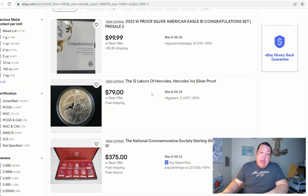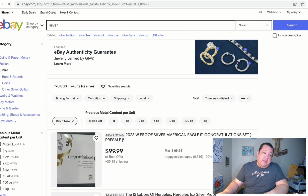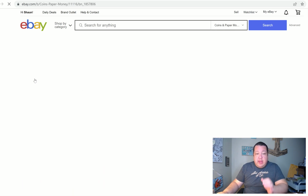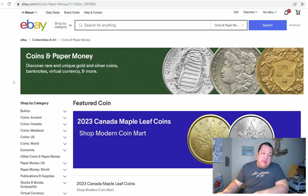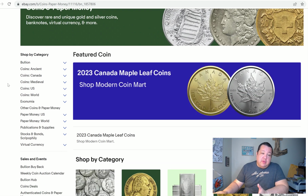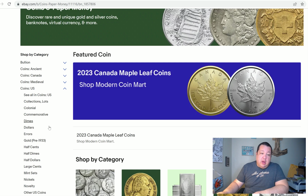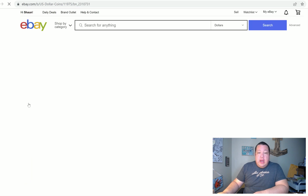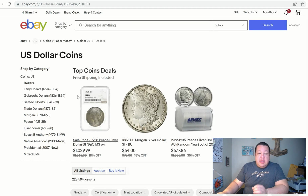All right. So in much the same fashion, ladies and gentlemen, when we go into doing the same thing, you guys realize that outside of precious metals, one of the hottest selling coins right now are Morgan dollars or even Peace dollars. Any big, large dollar-sized coin has a lot of attention paid to it. So we're going to do the same thing. We're going to go into collectibles. We're going to go to Morgans.